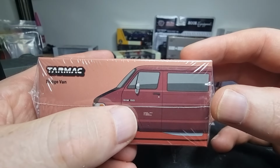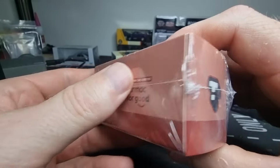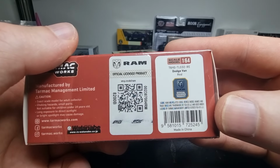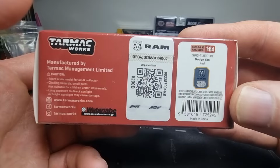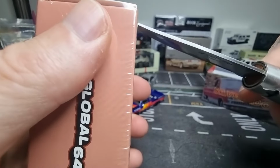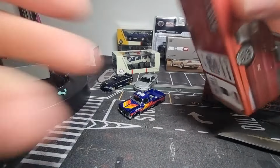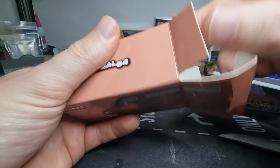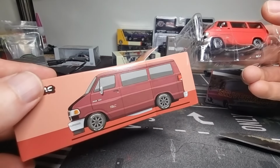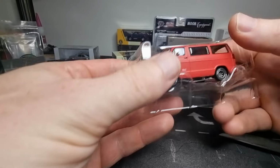Dutch van. This one was also available in green, and I believe it's also available in red. Dutch van red, barcode article number. Yep, again, they're active on social media. Official licensed product, that is what we like. Oh, it is the red van. I thought it was more like purple. But here it says, I was reading it, Dutch van red. So this is the red version.